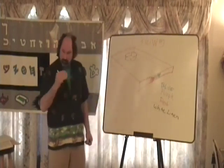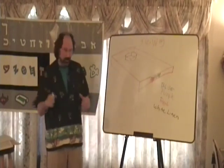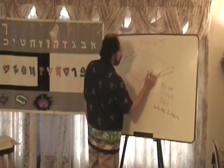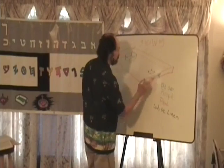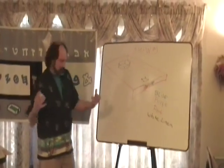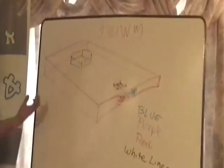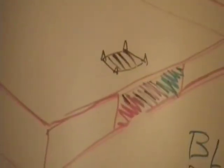directly inside the gate, right inside the gate, is the altar of sacrifice. So I draw the little altar of sacrifice. It had four horns on the corners, and from what I understand, that's where they, I guess, tied things down. But it was a grate, like a barbecue grate. That's the altar of sacrifice.